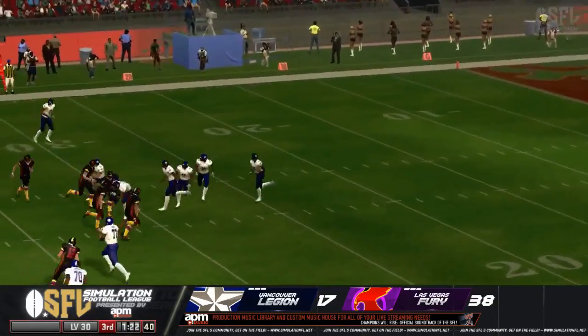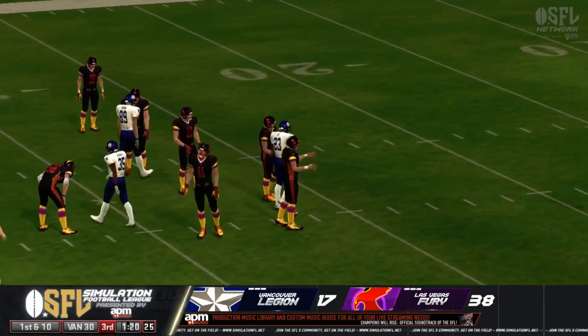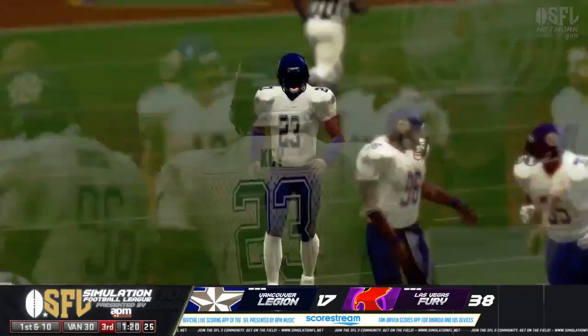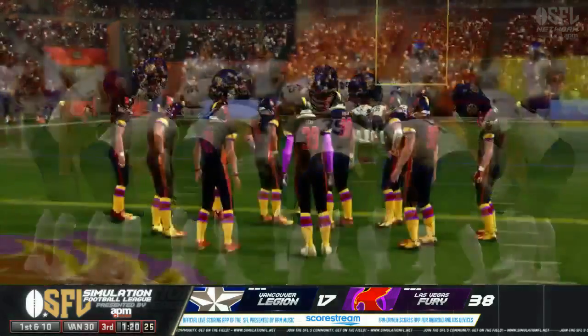Good kick there by Rage. Returned by Major Key down to the Vancouver 30-yard line. And let's see if Biddix can avoid the same fate as their last drive. They really need to if they're going to have an opportunity to come back. They're now down by 21 points.